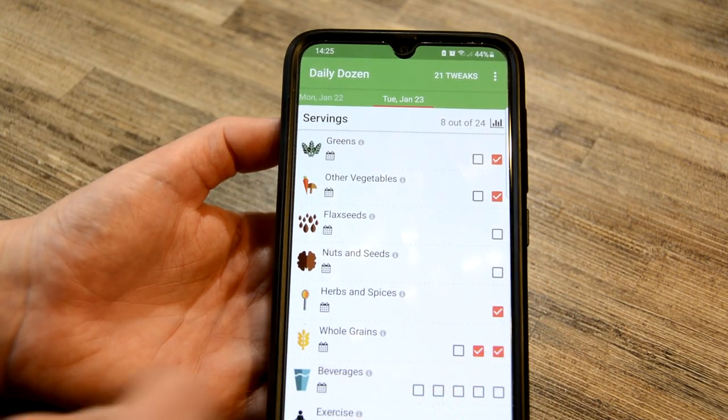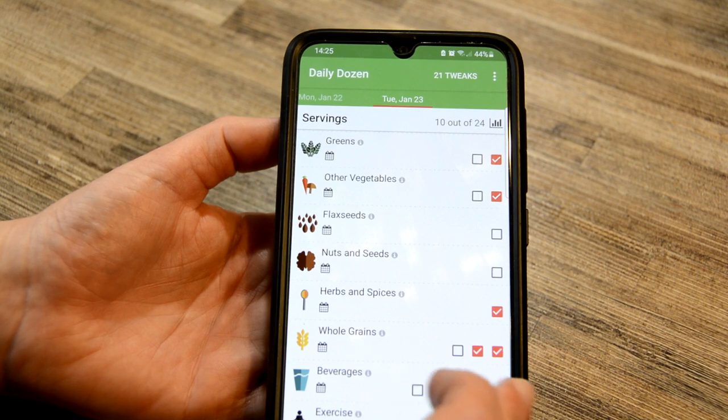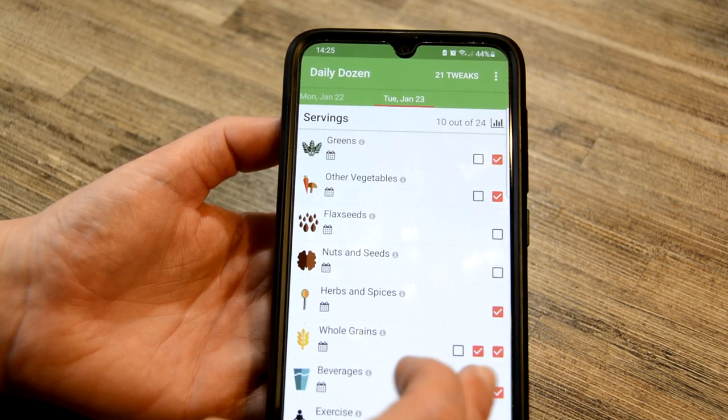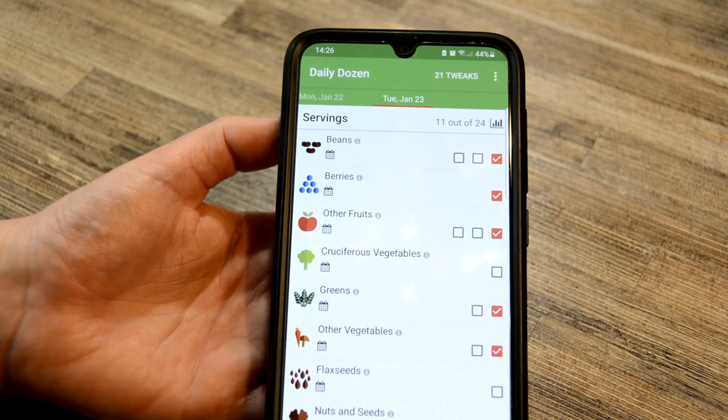Of course, I am drinking water throughout the day. I'm just not tipping it off. I've probably had the equivalent, between the plain water and herbal teas that I drink, of maybe 2.5-3 cups. So I'll pop that onto there. So you can see that we're doing pretty well.